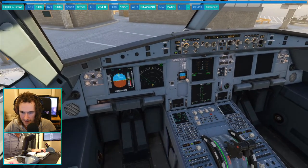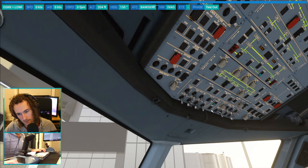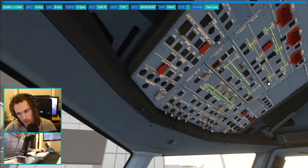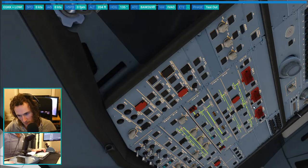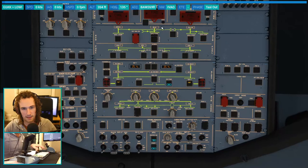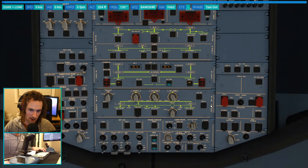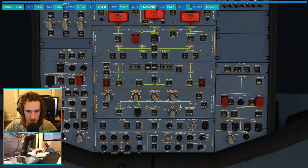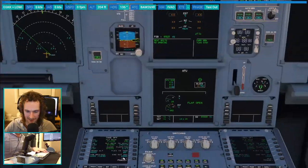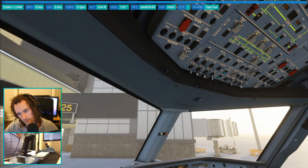Our IRSs have now aligned, so we can go ahead and get things started up. So let's get our APU going. There we go, and we'll turn on our fuel pumps as well. We could probably do an APU fire test as well. I always forget to do these, really. I forget that this is actually something that is implemented. Let's do it this way. Which is beautiful. Let's just test engine 1 and engine 2. Okay, lovely stuff. We can test our annunciator lights as well, which is always a nice thing to look at, and you can see them all lit up down here as well. Very cool. All right, so let's leave those on.